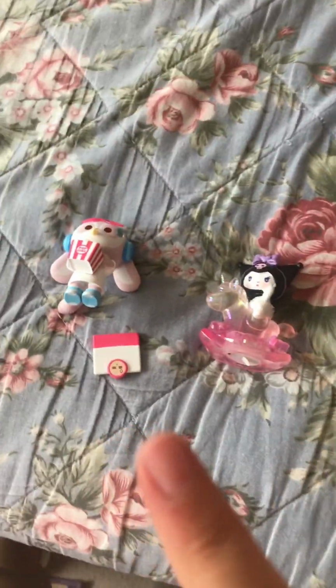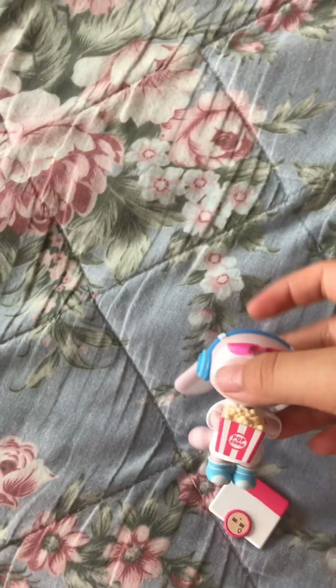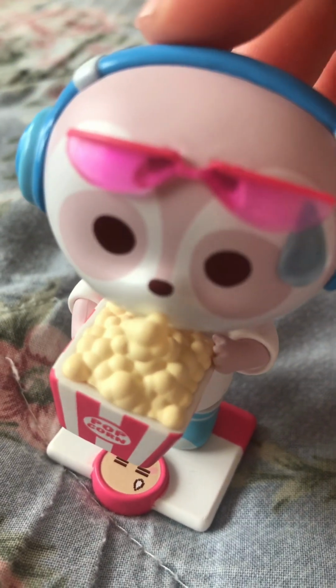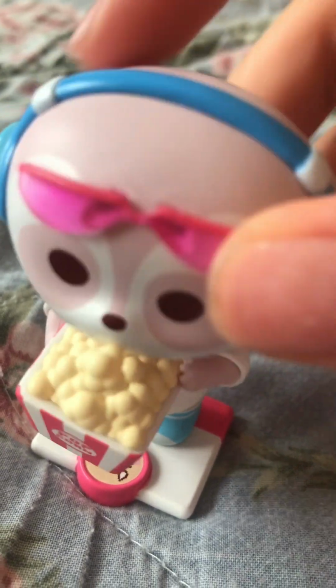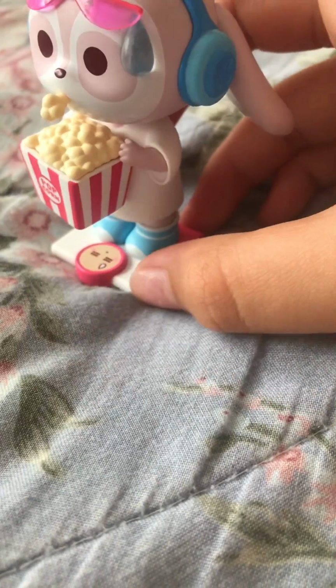Okay, now for the figurines that I got. So here are the two figurines I got. This is from my cousin and this is from myself. That sounds so weird. Anyways, this is really cute. It's like a bunny? I don't know what animal this is. It's eating popcorn and it's supposed to be standing on a scale. And that's just what my cousin Joanna gave me.